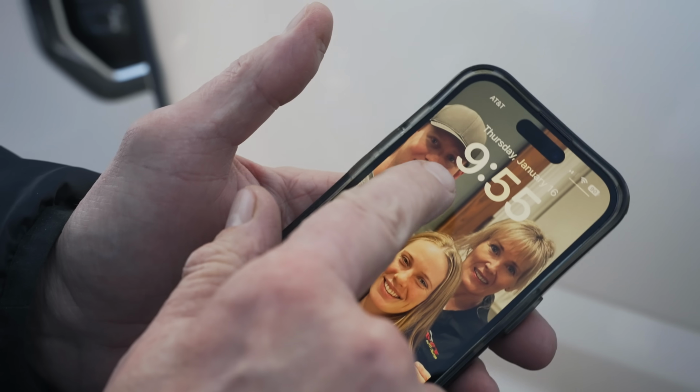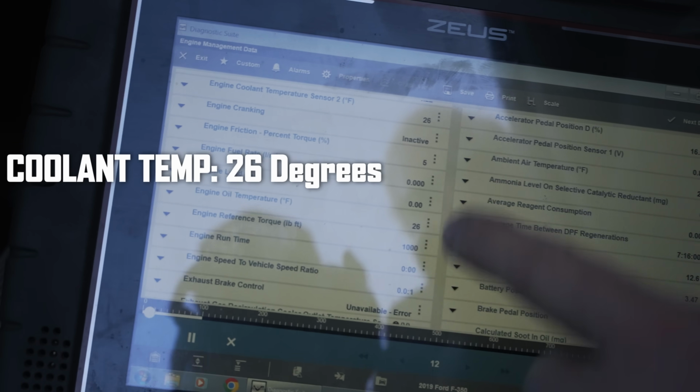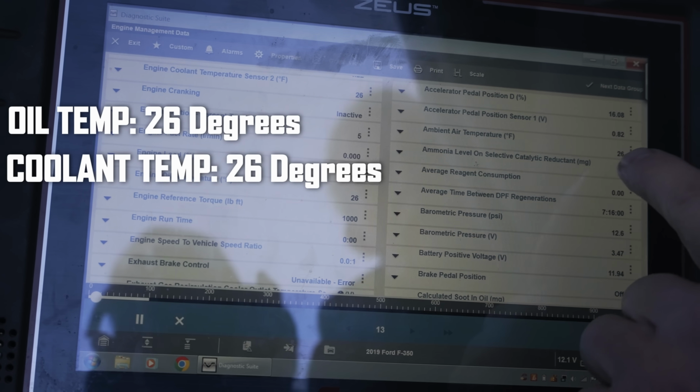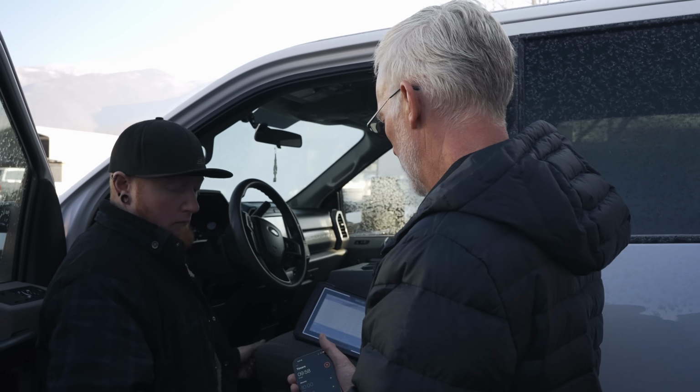Time and temp, it's 9:55, January the 16th. The top. We got coolant temp is 26. Oil temp, of course, is the same, 26. And ambient temperature is 26 degrees. A little chilly out here today. There we go. All right, we're gonna let this idle for 10 minutes.